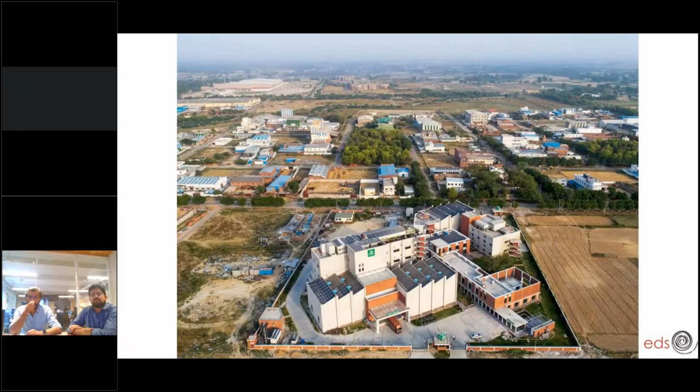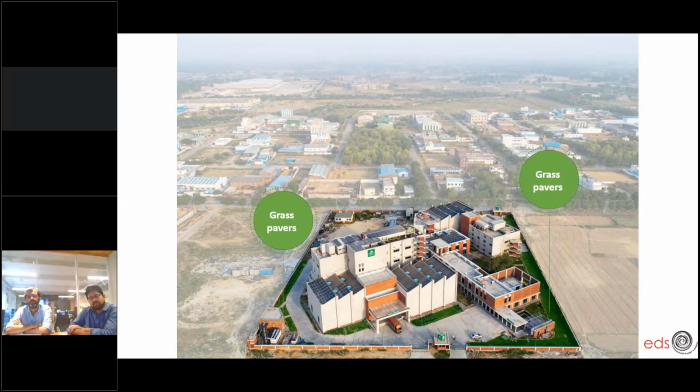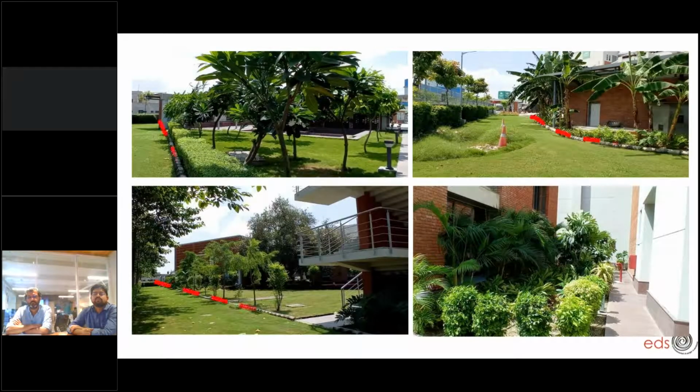Keeping those things in mind, we tried to identify the areas which will contribute to fire tender movement. But since the usage is not much, we tried to make them pervious. So this portion at the southeast corner is part of fire tender movement, but this was all designed with grass pavers to take the load of the fire tender, and at the same time also give a pervious impact to the site. These were the areas where grass pavers were used, and these are the actual pictures of that area.